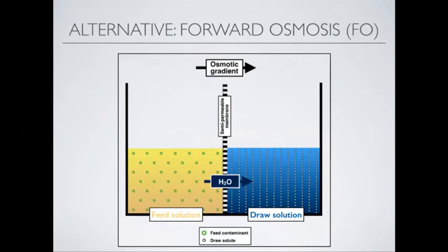So what alternatives do we have? There is one technology I'd like to focus on for the next couple of minutes, called forward osmosis, or FO, which is pretty much the opposite of RO. Forward osmosis uses a natural osmotic gradient. We have the same principle: we have what we call a feed solution, in our example the urine that we want to filter. This feed solution is separated from a so-called draw solution by a semi-permeable membrane. This membrane, again, lets water pass through and ideally rejects all of the contaminants.